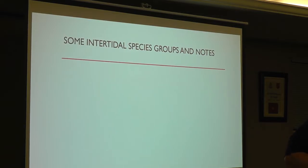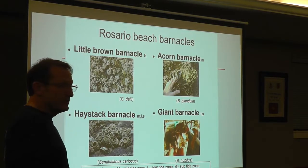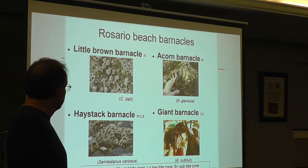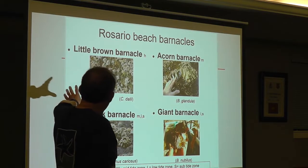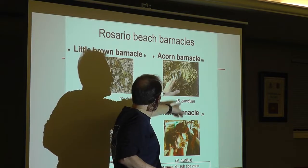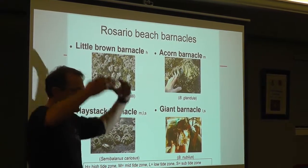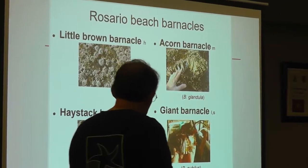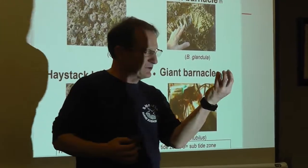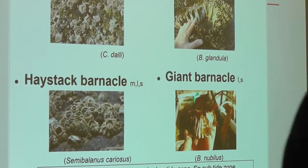Okay, so that's kind of covered the zones. So let's look at a few particular species. Here's the variety of different barnacles in the intertidal zone, all from Rosario Beach. You can see the little brown barnacle, the acorn barnacle, and the haystack barnacles that have more of a thatched look, like a haystack. And then at the lower tide zone, you'll see the giant barnacles that are literally about the size of your fist.